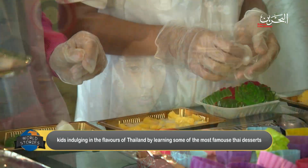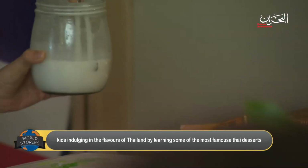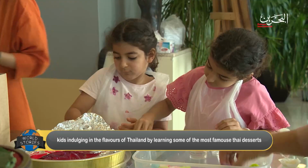In this class, I learned how to make sticky rice and fancy jelly. It was easy. It's rice and coconut cream or milk. And then we're supposed to put it in the tin and then put mangoes on top and then put coconut milk over it again. I really like the recipe and I find it a nice dessert because it's so nice and sticky.